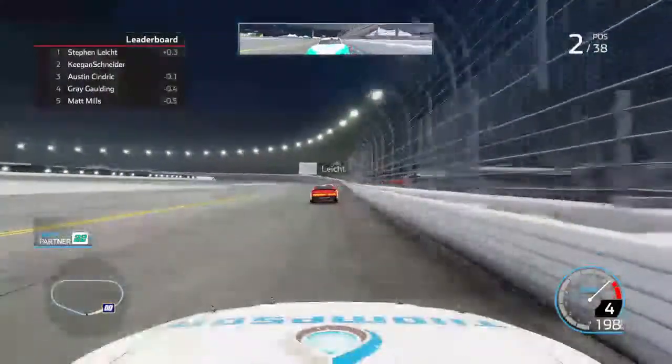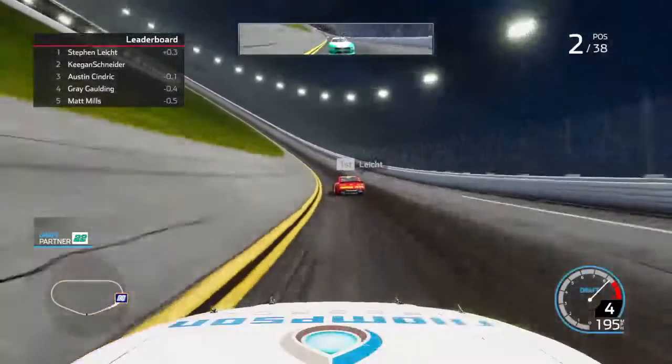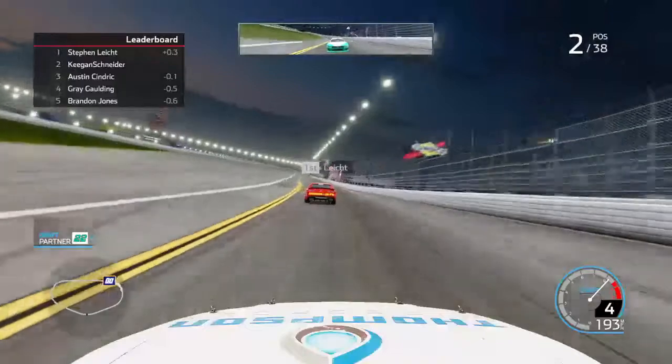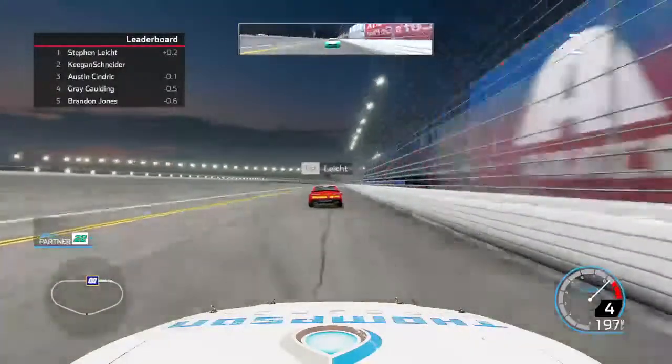Cindric trying to push us, but tried to stay on the outside of Light. And that dirty air right behind him got the car tight in the middle of the corner. I wasn't able to hold the line and kind of scraped the wall, but not too bad as we're obviously still going full speed here.